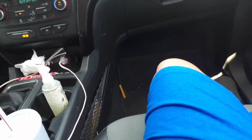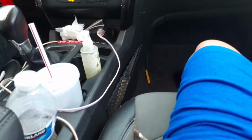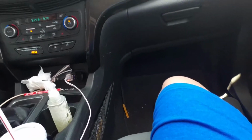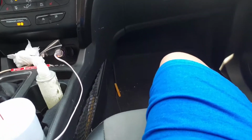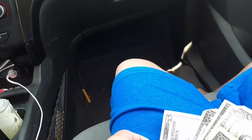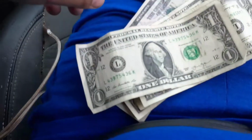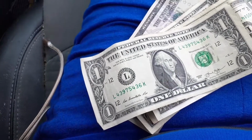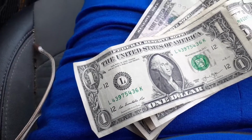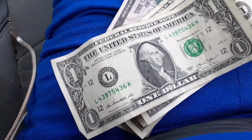A ver cuánto tienes. Okay, 1, 2, 3, 4. 5. ¿Cuánto es? 4 and 5? 4 and 5. ¿Cuánto es? 4 plus 5 is 9. Total of $8.87. Hey, te van a dar aquí vuelto. That's eight. That's nine. Para que te den vuelto. $0.87. Por eso aquí mira.